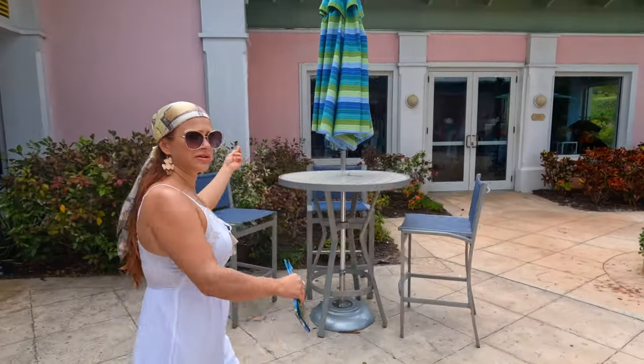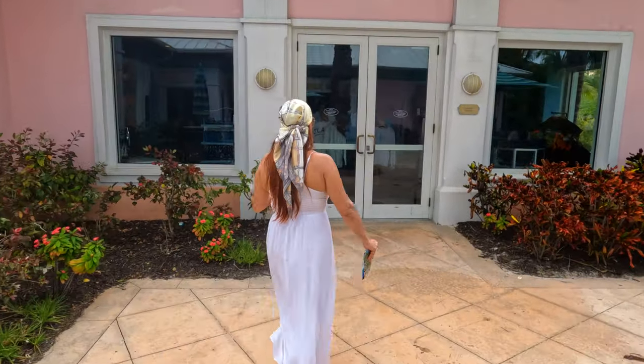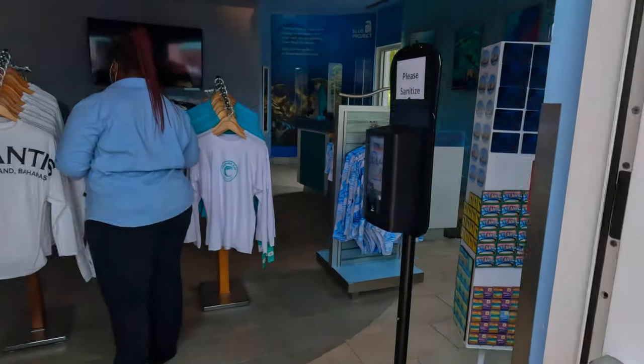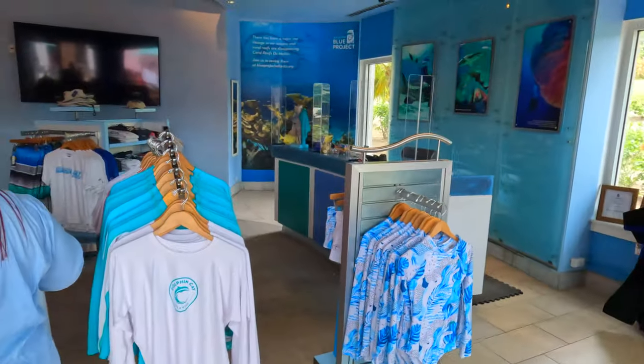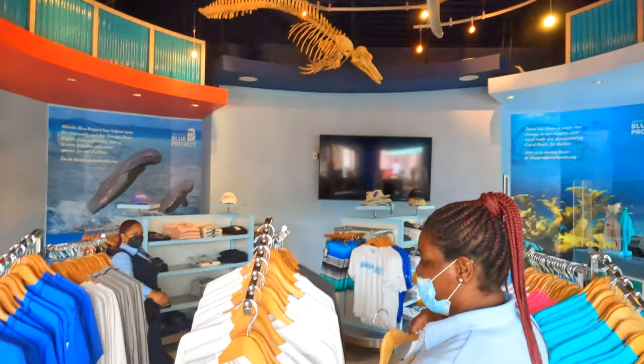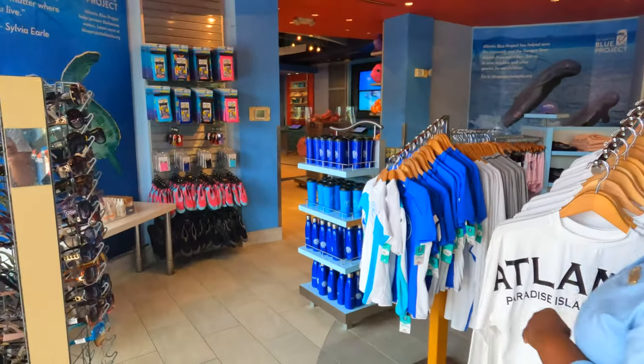And over here, there is a gift shop, and also you can purchase a photo package because they do not allow you to take your own camera to the encounter, so you're kind of forced to get a photo package, and you can print a few pictures, or you can get it on a flash card.